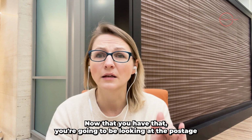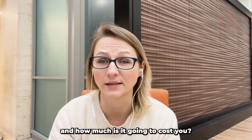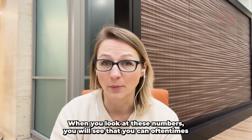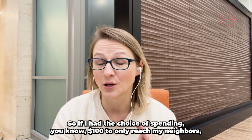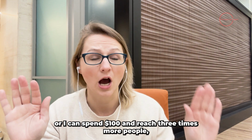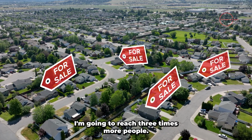Okay. Now that you have that, you're going to be looking at the postage and how much is it going to cost you. This is your EDDM rate. When you look at these numbers, you will see that you can oftentimes 3x your reach by simply making a few adjustments. So if I had the choice of spending $100 to only reach my neighbors, or I can spend $100 and reach 3 times more people, I'm a small business, guess what I'm going to pick? That's right, I'm going to reach 3 times more people.